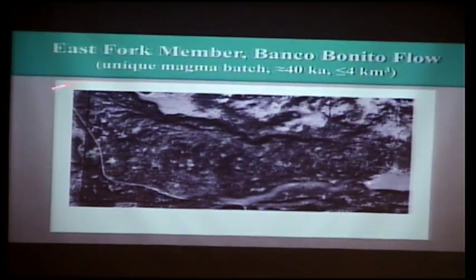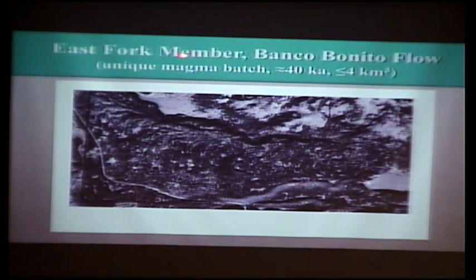Okay, here's the last eruption in the Valles. It's the Banco Bonito lava, which is again part of this East Fork member, and again, it's chemically unique. It has an age of 40,000 years ago and a volume of 4 cubic kilometers. But obviously something like this is not as dangerous, right? Because it's a rhyolite, it's viscous, it's slow moving. In this photograph, you can see the nice pressure ridges on top. This is the kind of eruption that the laboratory would like to see if there was one in the future. They don't want to see a pyroclastic explosion.